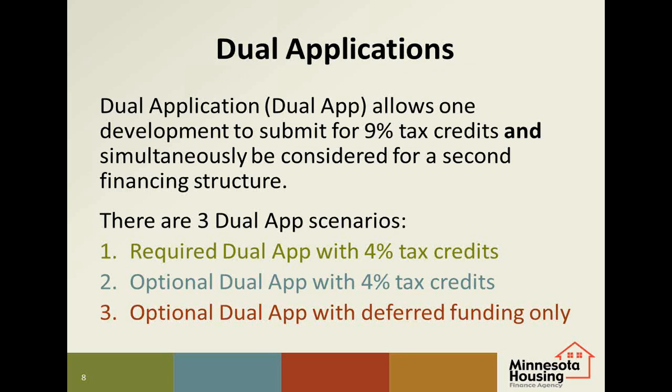Several years ago, Minnesota Housing introduced the concept of dual applications where one proposal could simultaneously be considered for financing under both a 9% competitive tax credit and as a 4% tax-exempt bond structure. The dual application process allows the developer to simultaneously submit 2 applications, which allows Minnesota Housing to consider the development under multiple scenarios and allows us to select the structure that represents the best fit both for the development and for the agency overall. This allows Minnesota Housing to fund more developments than would be possible if only one potential structure were available. This year we have continued and refined that opportunity.